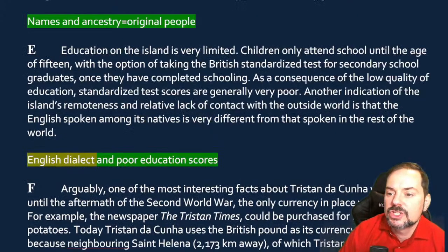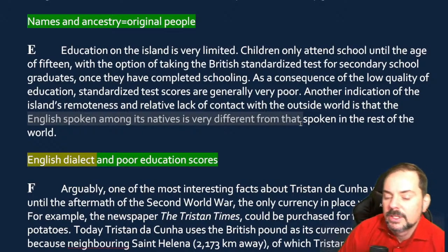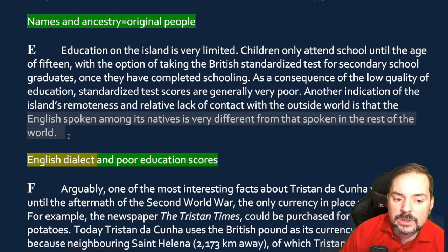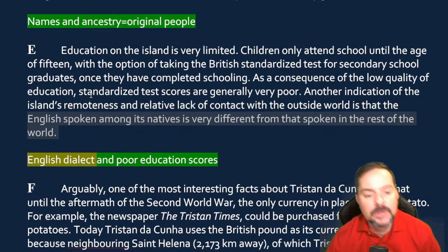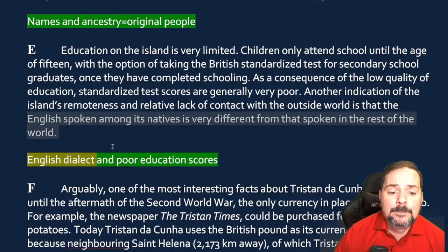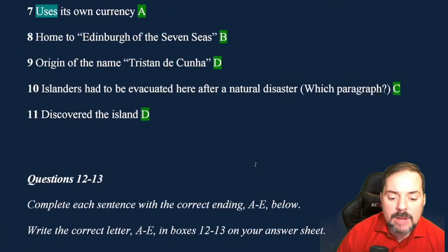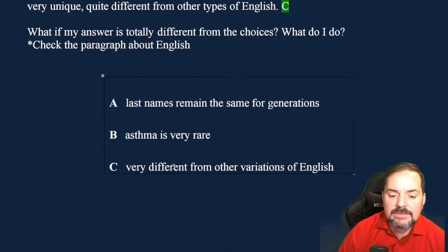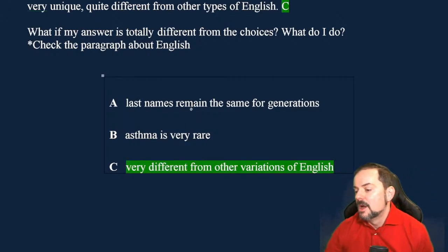So then I check it. Education, okay, that's not it because it starts with education. Another indication of the island's remoteness and relative lack of contact with the outside world is that the English spoken amongst its natives is very different. So it doesn't say super cool. It says very different from that spoken in the rest of the world. Maybe it's hard to understand, but we don't know that. Could be easy to understand. Could be just really different. Okay. So then now we know that it's not just super cool, but it's probably very unique. And once we have that, we can identify that the correct answer is C. Very different. Okay. All right.